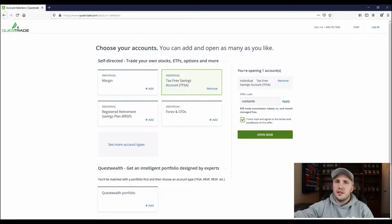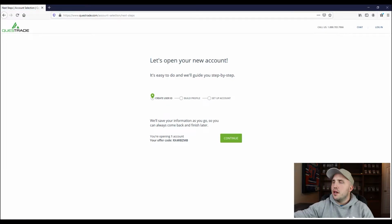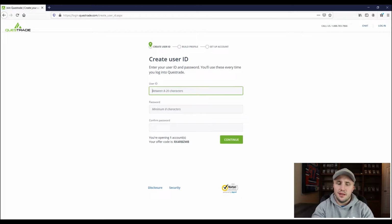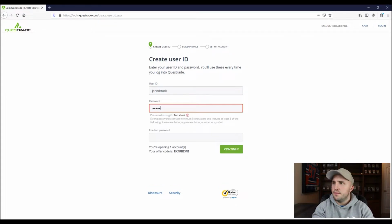You're going to agree to the conditions of opening an account. And now we're going to create a user ID. You're going to enter your first name, your last name, your email, and your phone number. And now you're going to create a user ID. You want to make this simple, but you want to make it unique as well. And a password.